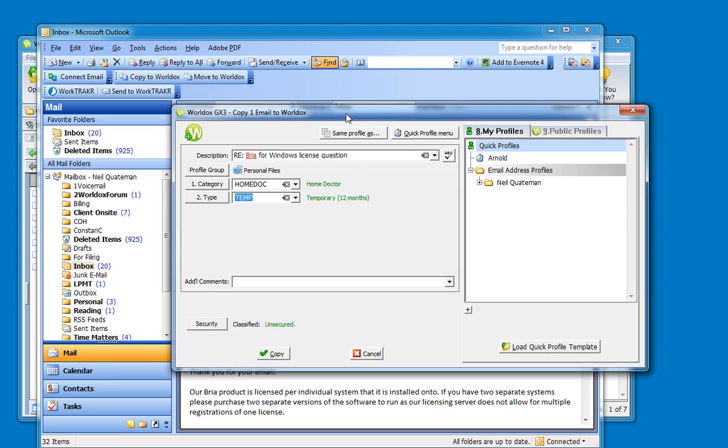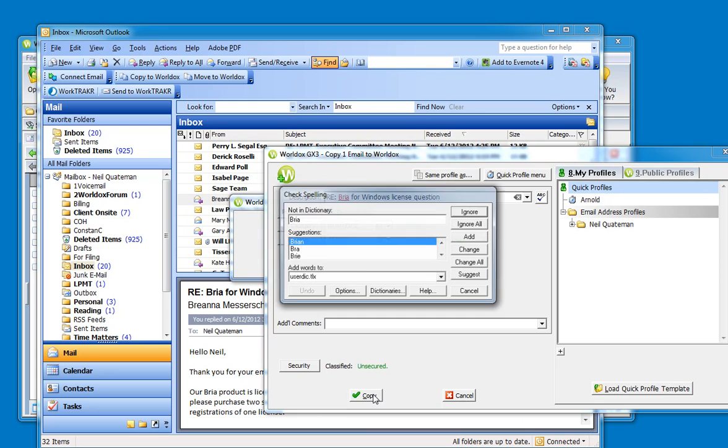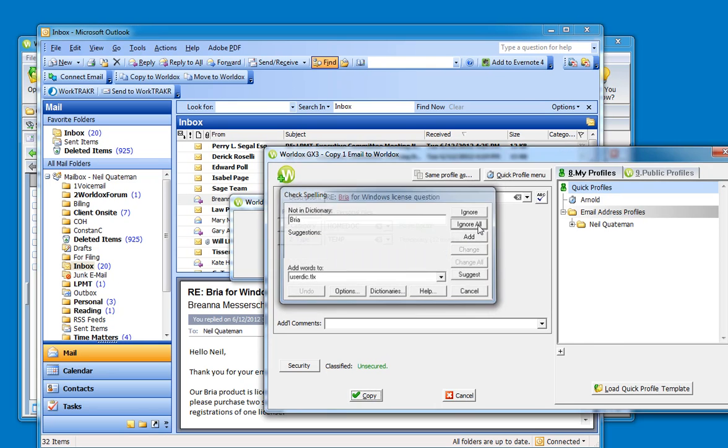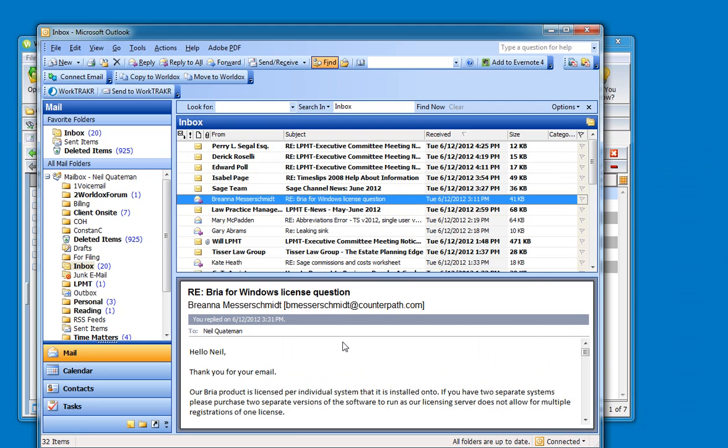And what happens next time that I have an email from this sender, Brianna Messerschmidt, it will remember these fields. I won't have to fill this in again. I'll have the opportunity to change it if I want to, but it will remember the content of these fields when I get an email from this sender. And I will copy, and it will spell check. And so now that document is in Worldox, and that concludes our little demonstration.